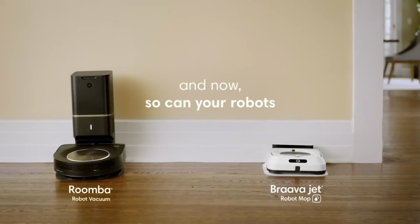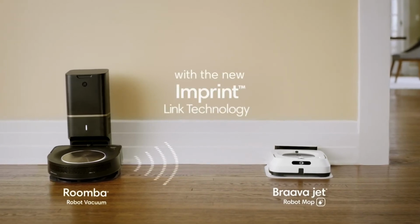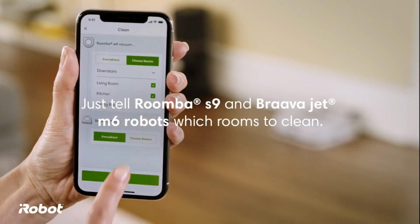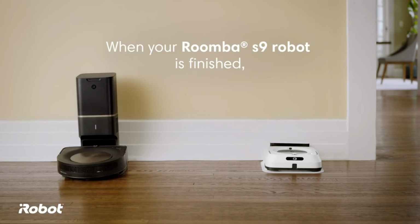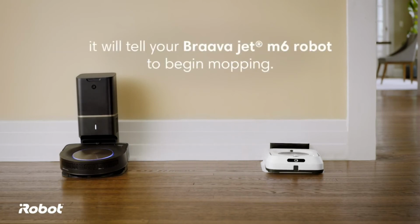With its special VSLAM navigation system, the M6 learns the layout of your home and builds personal smart maps, enabling it to expertly clean and navigate in neat, efficient rows. Whenever it's running low on battery, it recharges and resumes cleaning automatically.